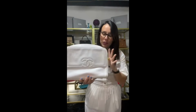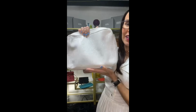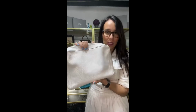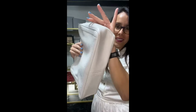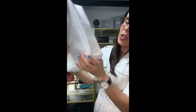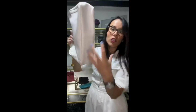Overall in remarkable condition. I'll show you the corners and everything, but I'm going to start with the back because it is caviar, which means it's more protected from color transfer than the lambskin. There is no sign of darkening or color transfer at all in the back. The corners on these are in excellent condition, as you can see. No signs of corner rub or corner wear at all. You do have a little bit of creasing here, but other than that, if you stuff the bag and massage it, that would eventually smooth out.